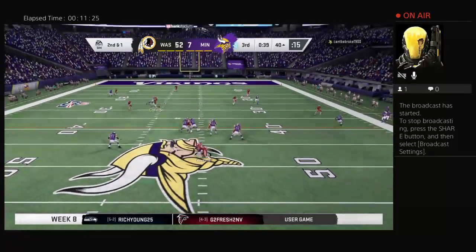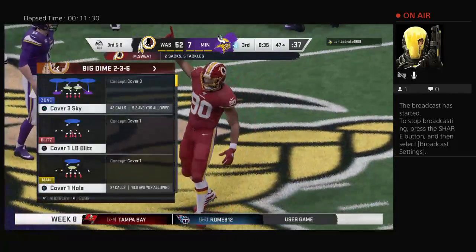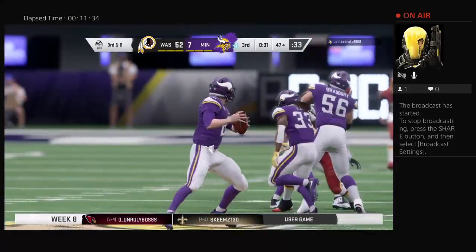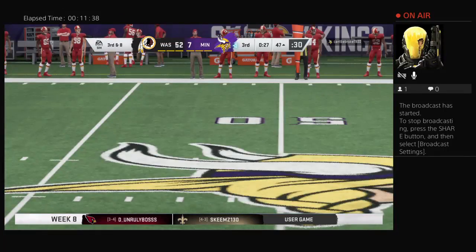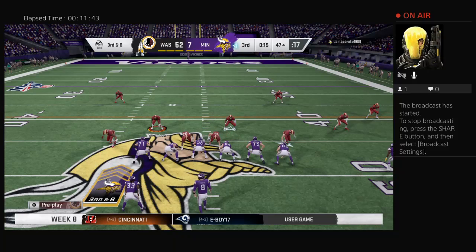Throwing, Cousins. And the Redskins do get to him. He goes down for a sack. Montez Sweat in there to record the 2nd sack of his young NFL career. They'll need the 39 here for a first. This is 3rd down.